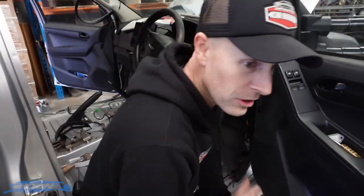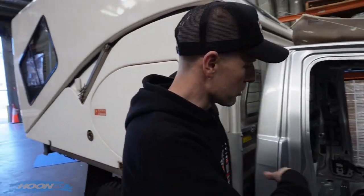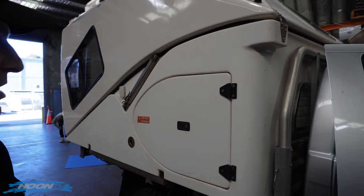So old mate's using this for touring. We'll go through and insulate it. We've done the roof, we've done the rear wall. We're going to carpet his rear wall, and do his floor and his doors, to make it a bit quieter for him. Big old caravan on the back of it, Grey Nomad style. So we get them all in here.